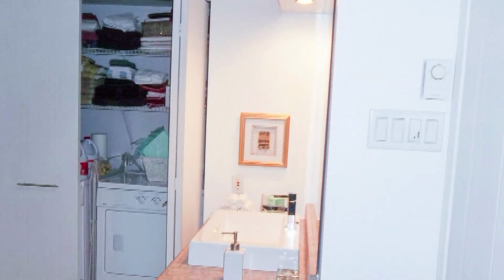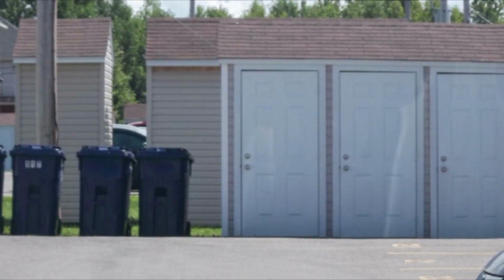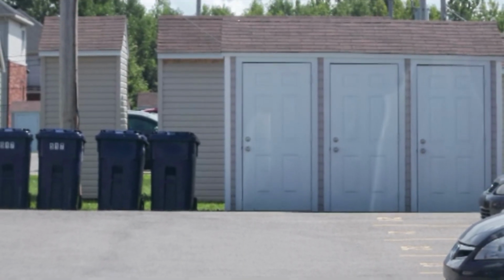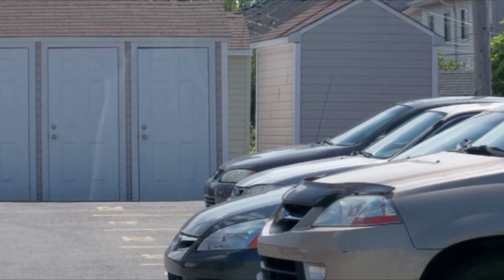Close proximity, you have the university as well as high schools and elementary schools. Beautiful, lots of parking. 1 space specific to the owner and 2 visitors parking as well.